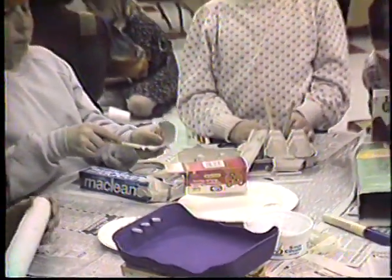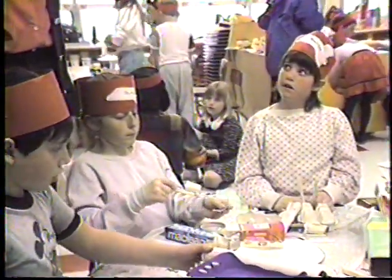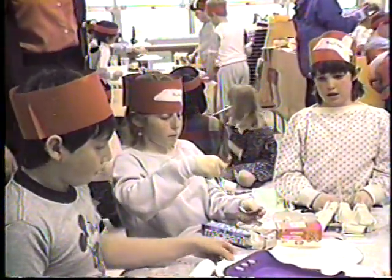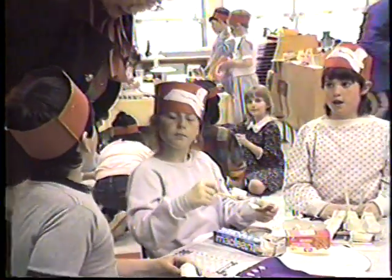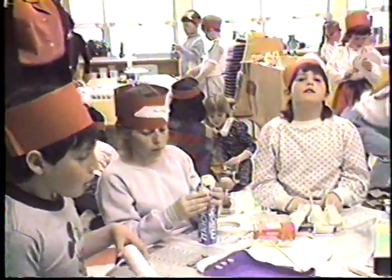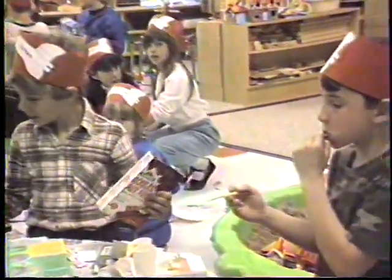The boys and girls in these groups are making box sculptures. It's something from outer space, maybe a space station or a robot. What is it you're doing? We're doing a spaceship. A spaceship. Very good. Okay.